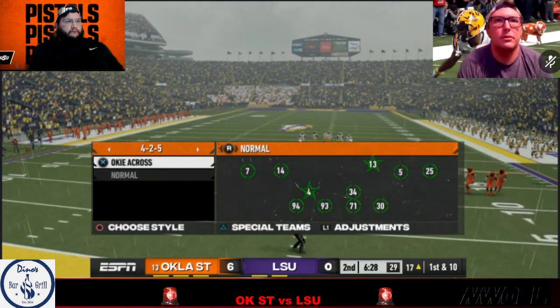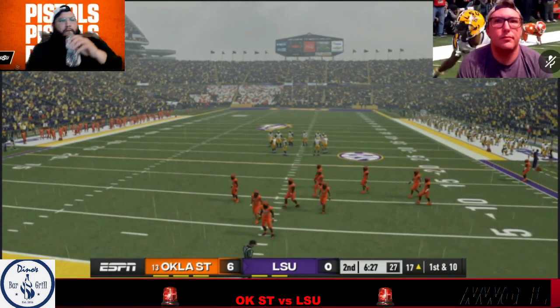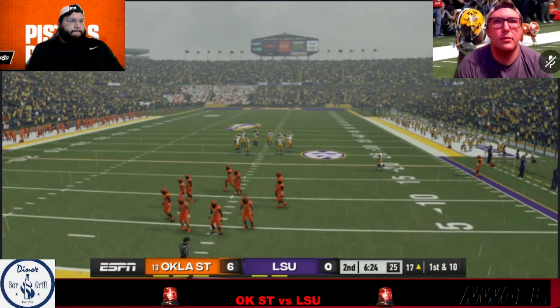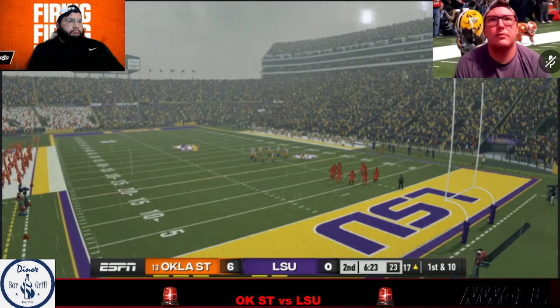We're inside the red zone now, boys. Tigers are in business, looking to take the lead on this one. Yeah, this crowd gets increasingly louder the closer they get. Moving along, yeah, looking to answer. It's just what they need to do.